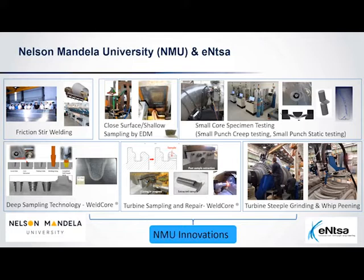In the petrochemical and power generation sectors, structural integrity is of great importance, so a number of sampling technologies have been developed to enable remaining life to be determined. Nelson Mandela University are also well known for new innovations already used in industry, where their weld core process has been developed to enable deep core samples to be extracted from pipes and then repaired using friction hydropillar processing. The weld core process has also been applied to turbines in power generation.